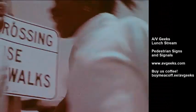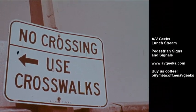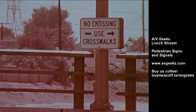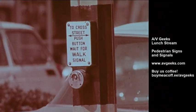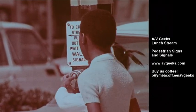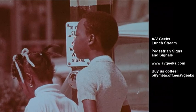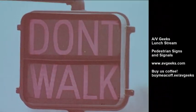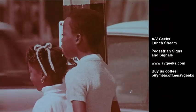This sign tells you that you must never cross here. But you can cross here if you push the button and wait for a green light or a walk sign. Sometimes it takes a little while for the light to change, so wait.